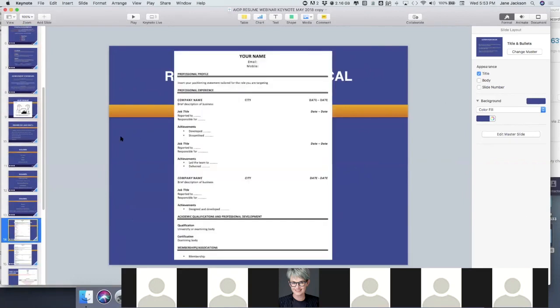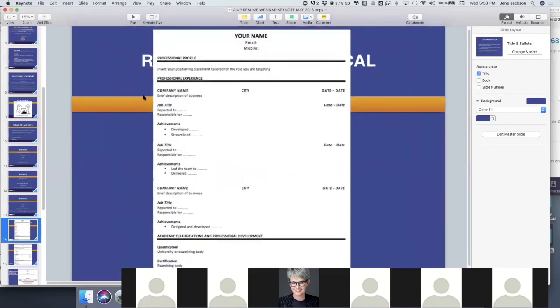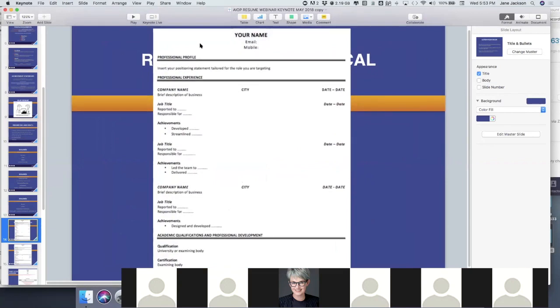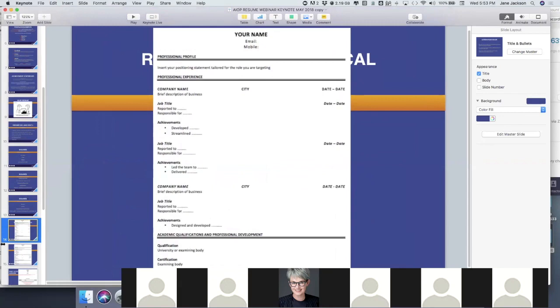Okay, next one. Now, this might be a little bit hard for you to see, but I'm not too worried about this because let me just see if I can make it a little bit bigger. Zoom in. Okay, slightly bigger. I don't know if it's much better, but anyway. So this is your typical stock standard resume, basically. Your contact details at the top, professional profile, then your professional experience, academic qualifications, and memberships down at the bottom. It looks pretty boring, doesn't it? But this is your standard resume that most people tend to use.